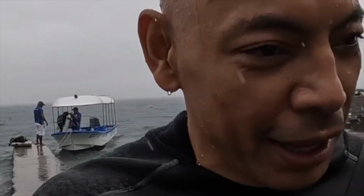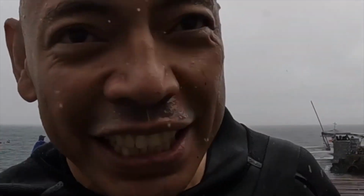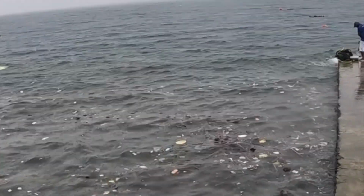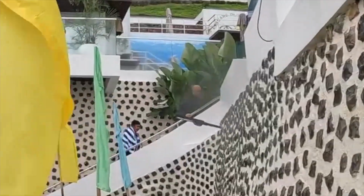Resort, right? So they're still trying to figure out what's what, but we're doing a surface interval while they change out tanks because they didn't bring tanks with them. Anyhow, it is raining. Lots of free divers out here. You see trash. It's kind of like the only negative here, but that's the current taking it because of the storm. We'll head up and we'll see what's up.